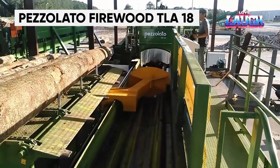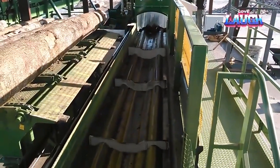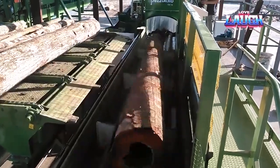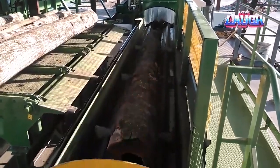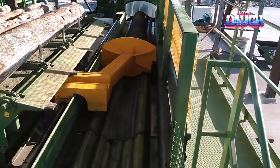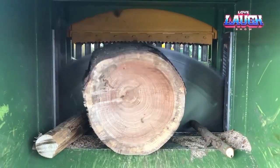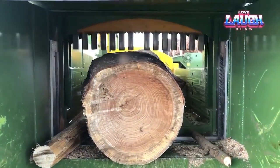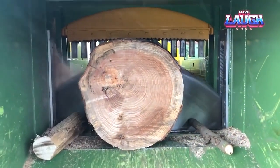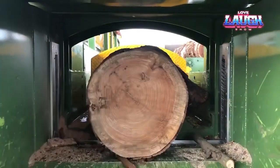Let's meet the Petzolato TLA-18, another player on the firewood production team. This industrial-grade machine is built for serious log processing. Imagine a giant circular saw nearly 6 feet in diameter, mounted on a sturdy frame. The operator feeds logs up to 28 inches thick onto a conveyor belt. The TLA-18 then cuts them to desired lengths with its powerful disc. This machine is known for its precision and ability to handle large diameter logs. Some models even come with automatic features for a smooth and productive firewood operation.